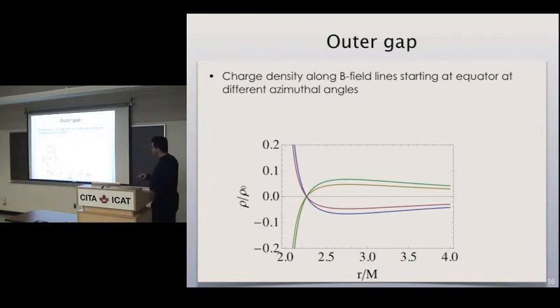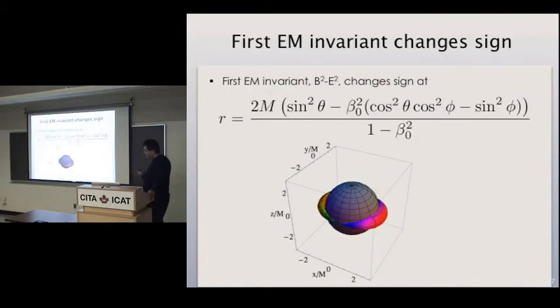For example, here is a density along the field line, along 4 field lines starting at the equatorial points. And as you can see, there is a 0 charge density somewhere as you go along the field line. Next, it turns out that even for the smallest velocity, there is a region near the horizon where the first electromagnetic invariant, b squared minus e squared, changes sign. And that means that within these regions, electric field is larger than magnetic field. And that means that there will be some kind of strong dissipation in those regions. And this is something new. In pulsars, no such regions appear.